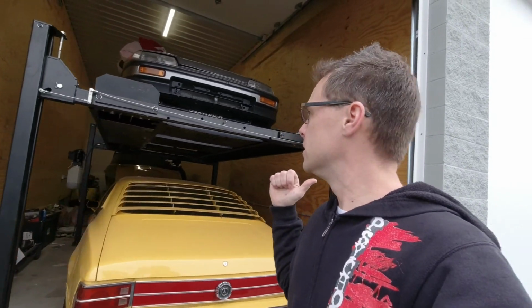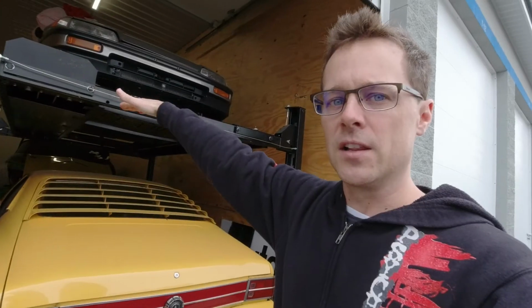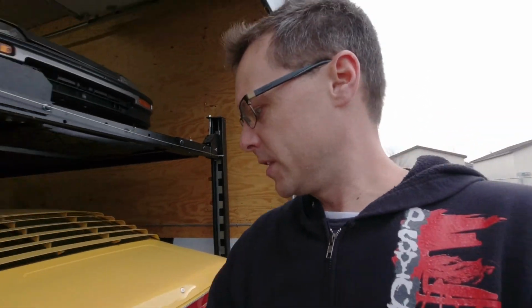pull this car out, lower the lift, pull the Honda out, raise the lift, back the trailer under it, and then lower the lift onto the trailer, which should lift these feet up about 6 inches or so, which should be just enough to tow it to, let's see, that gray building right there is the one that I bought. Honestly, this shouldn't be that big of a deal.